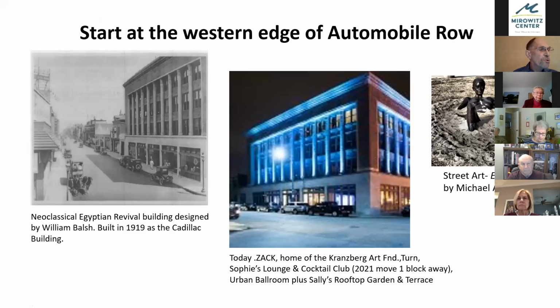Well, let's start our tour. And we're going to begin at the western edge of Automobile Row. By the beginning of the 20th century, automobiles became a growing St. Louis concern. Many assembly plants, parts plants, and showrooms existed on Locust Avenue.